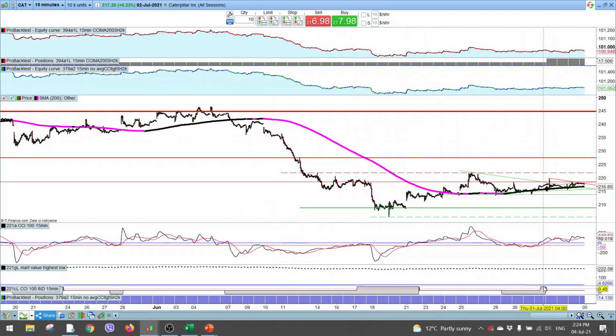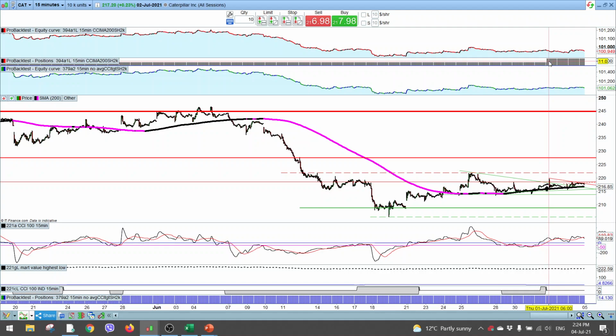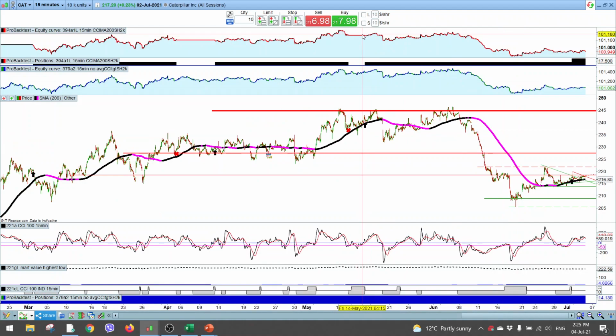And then it's finally broken above the CCI 100 there. And it's met a secondary criteria to enter more contracts or more shares. So now we're holding 17 or 18 shares, or $2,000 worth at that point there. But as you can see there, since the opening, we're still a way off from our profitability level.